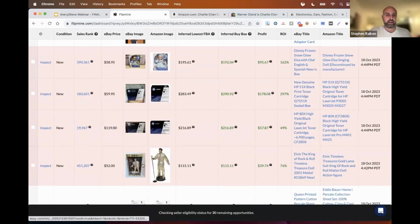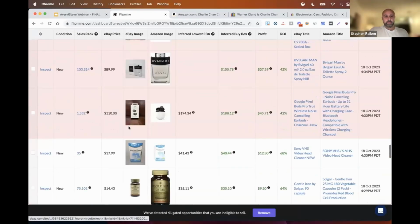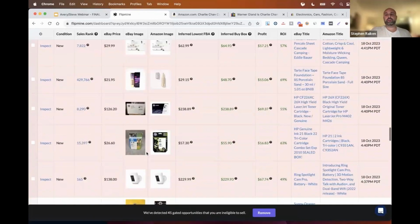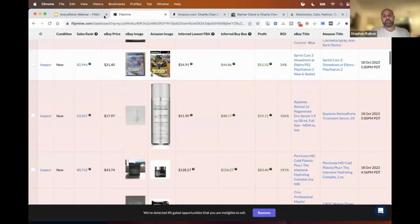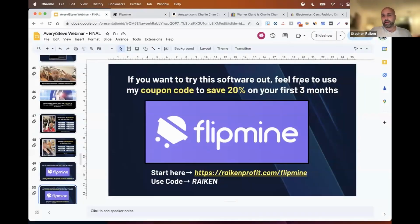Here's Elvis. I flipped a ton of Elvis. I flip a bunch of ink as well. Look at all these different things that you can flip. So many different opportunities. I'll talk more about this afterwards, guys, because I have a lot that I want to cover right now, but that's Flipmine for you.